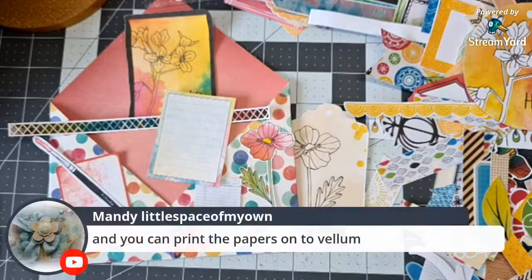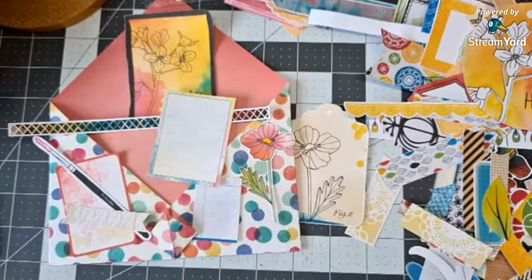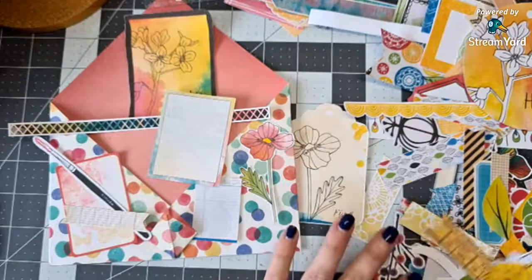See, Mandy's coming out with all of the ideas today. You can actually print papers onto vellum. So you can do little script. If you find a script paper in a collection, you can pop it onto vellum.